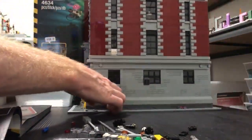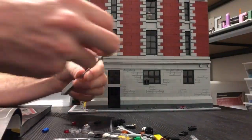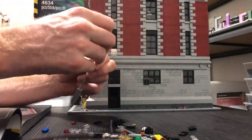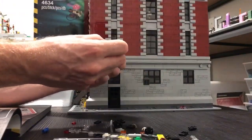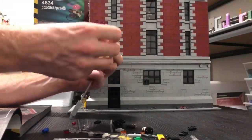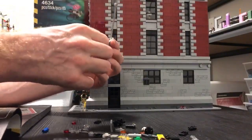Let's turn this round, because that's what we're going to be doing next. Right, where are we up to? So I've got that. That goes on there. Goes on there. Hey, Lego Sonic Boy, how are you?